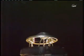In the meantime, we do have views now from the International Space Station looking out toward Endeavour, out in front of the station with the payload bay floodlights illuminating the shuttle's payload bay. View of the orbiter docking system with the ring extended. That obviously is the first contact with the docking port on the International Space Station.